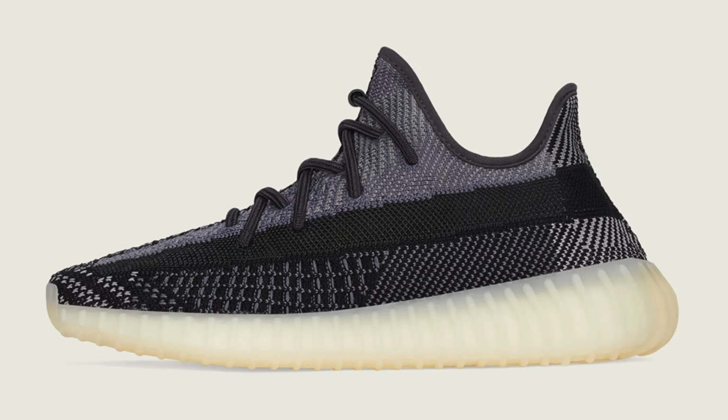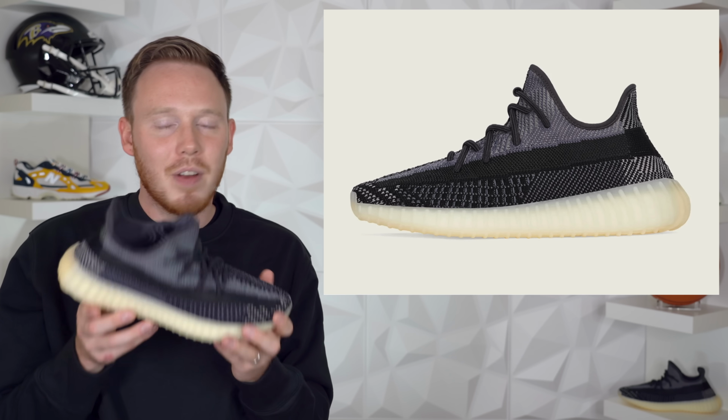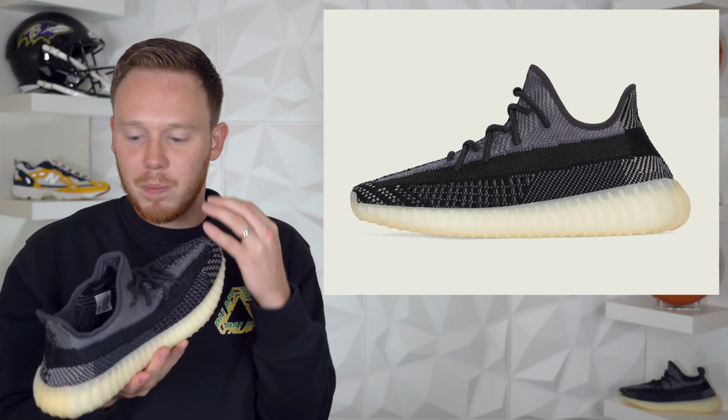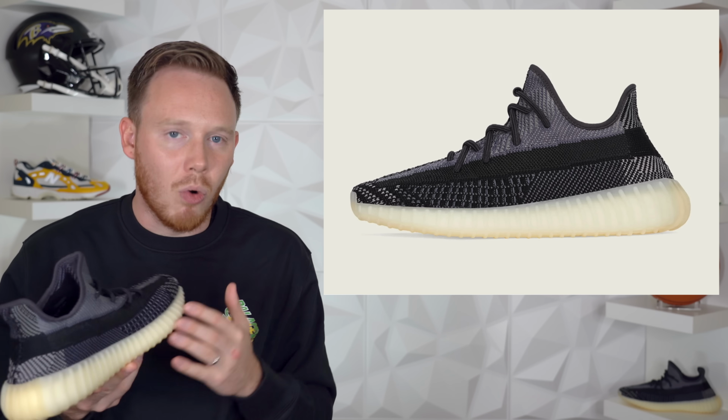Then moving on to October 3rd, we've got the Adidas YEEZY 350 V2 Carbon. This 350 was originally named the Azrael. In fact, they changed the name of the shoe so late, the labels on the box still say Azrael and not Carbon. And to be real with you guys, this is probably one of the best 350 V2s to drop all year. You've got some really nice contrast with the black and gray upper against the cream or white outsole and midsole.